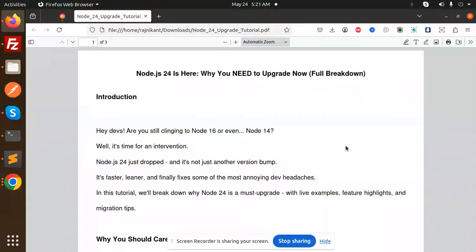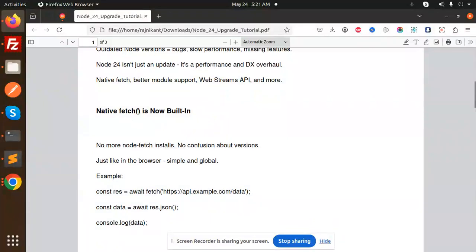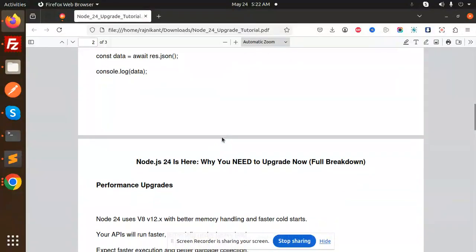Let's get started. So Node.js 24, what are the new features that the Node.js 24 version comes up with? So first one, that is native fetch, is now built in. No more node-fetch install, no confusion about version, just like in the browser, simple and global. Example, like here we have a fetch. Nothing else, you don't have to do the import.